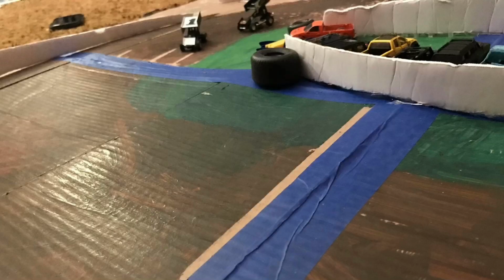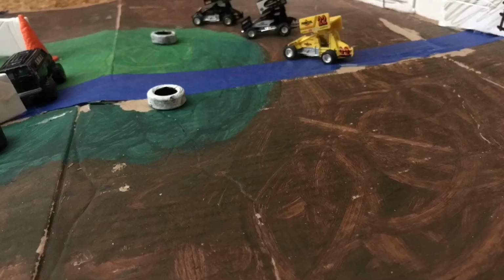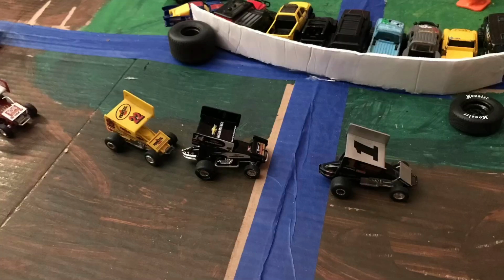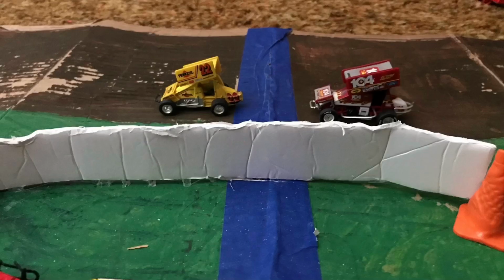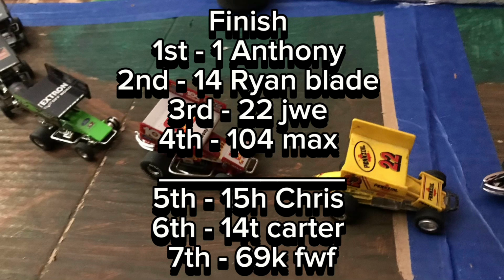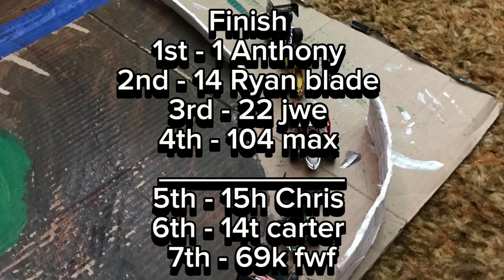He's in 4th. JWE is in 3rd. JWE is going to finish, I think, maybe in 3rd. Let's see if Max can do something, and no, I don't think he can. Finish, it's Anthony and Ryan Blade who go to the dash, JWE and Max go to the A main as well. Then it's Chris, Carter, and FWF who go to the B main and the last chance qualifier later tonight.